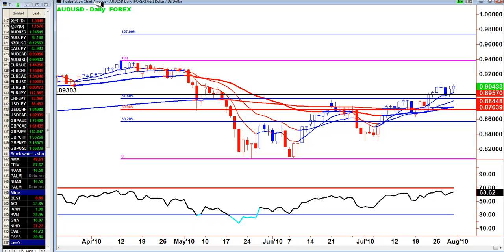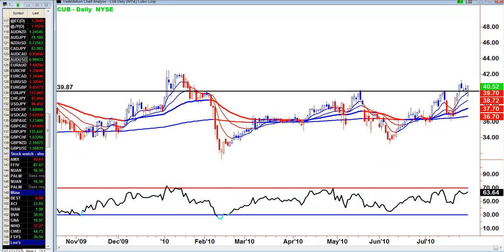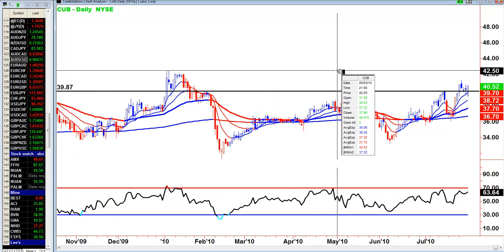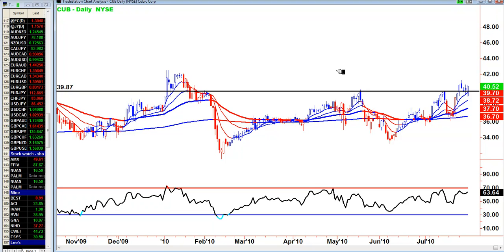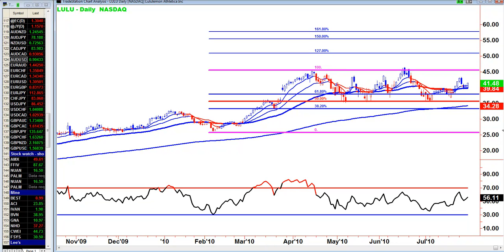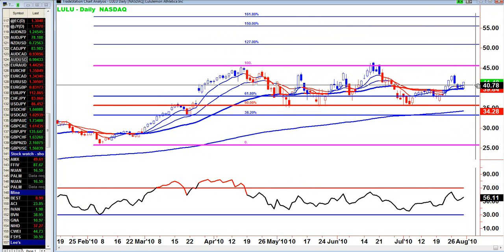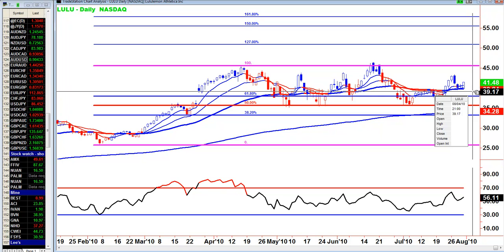A quick look at the stocks. This is one I talked to you about back down here. A pullback to 39.87 would be good, because the target on this one is up here at 42.50, but watch the risk-reward ratio. That may not be there on this one. This is Lulu. Talked about Lulu back here. It gave you a lovely move back to the 50 EMA. It reached up here and sold off. We've currently got another trigger bar, so I'll be a buyer of that at 40.78 with a stop down here at 39.25.